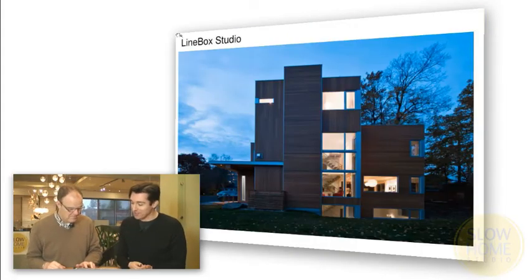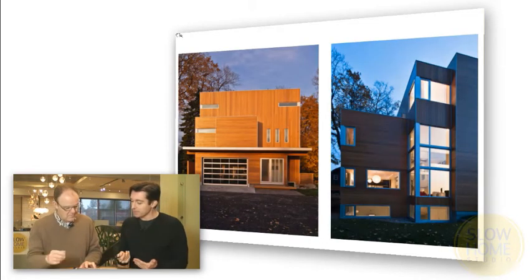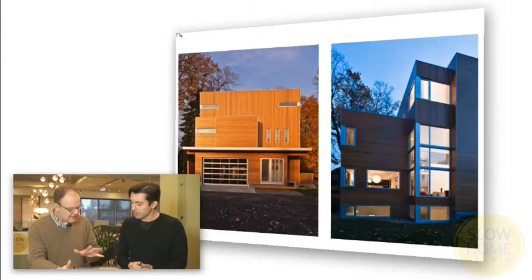This is by Linebox Studio. This is a house that they did in Ottawa, and this is an interesting use of siding because they've used the clear tongue and groove cedar in two directions. They've used it vertically and horizontally. Very subtle detail, but very nice. I'm a big fan of Linebox Studio's work.